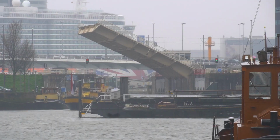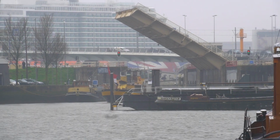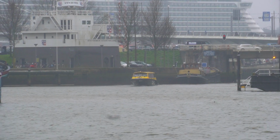And then we ordered a water taxi, which in my opinion is the best way to get around Rotterdam. Also it is the fastest and the most fun option if you want to go to any place that is near the water in Rotterdam.